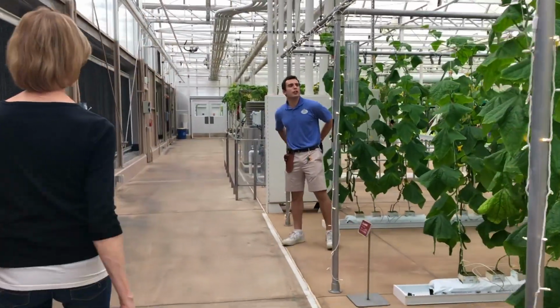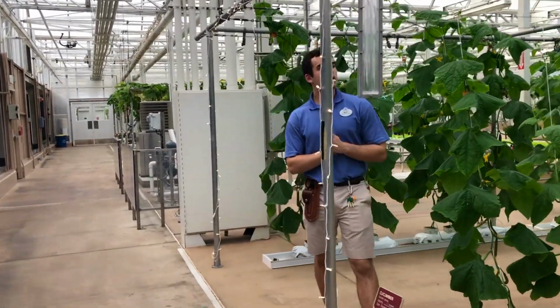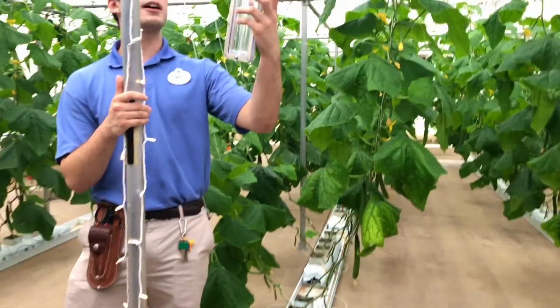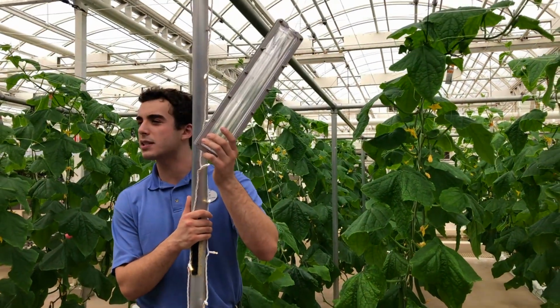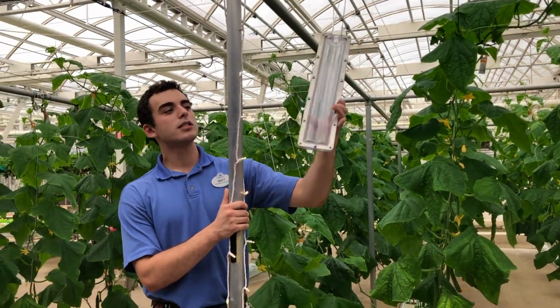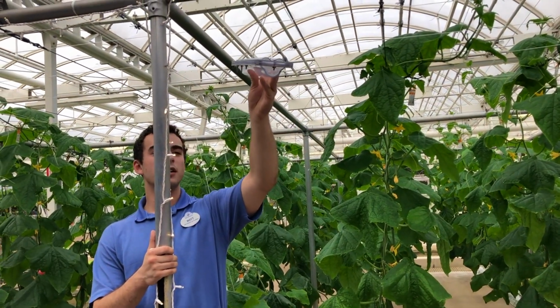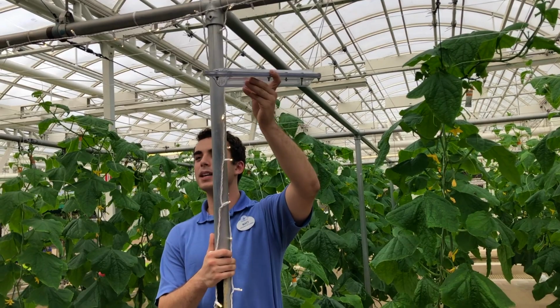But I do want to talk about our cucumbers real quick first. So this is where your cucumbers are going to have come from. But I do like to talk about this while we're here. Do you guys have any idea what this is? Just take a look at the bottom. Does that remind us of anybody? Mickey. Looks kind of like Mickey, right?